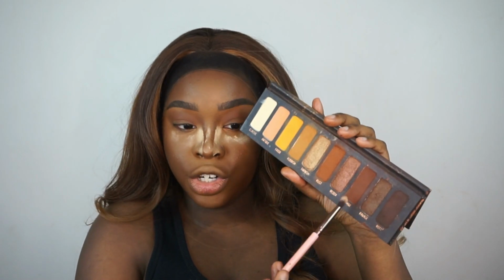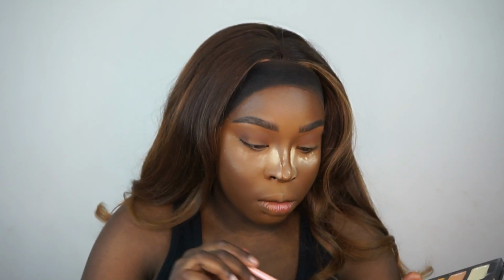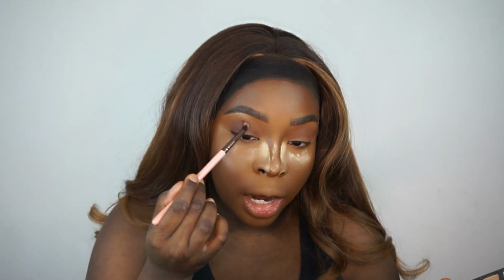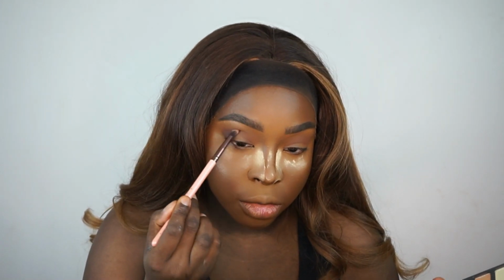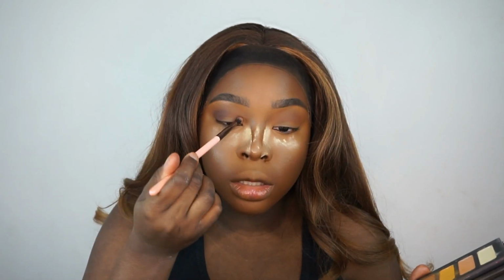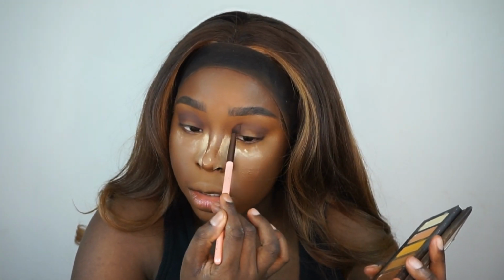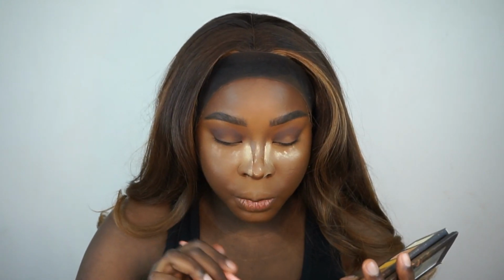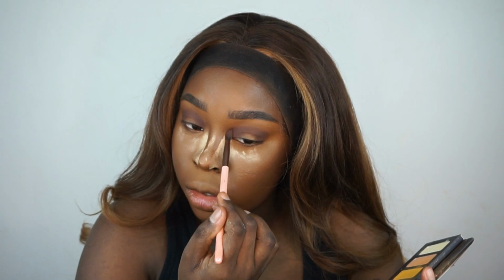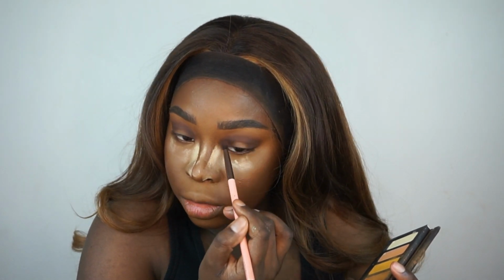Next, I'm gonna dip into the shade called Mar, and I'm just gonna start creating my halo. Really, really dark, beautiful red brown shade. So I'm just gonna start packing that color and taking it up into my crease right below Rust, on the inner and outer part. And I'm also gonna connect the two in the middle as well. I like a closed halo eye. Some people like open halos. I just feel like a closed one fits my eye shape better.